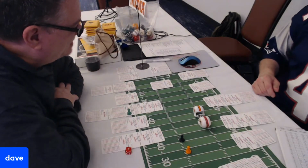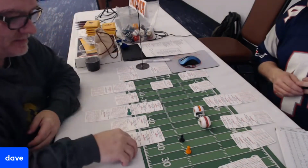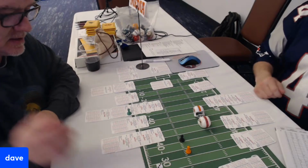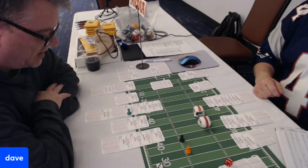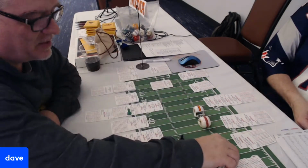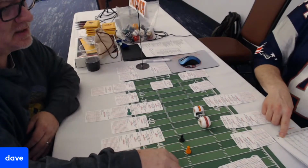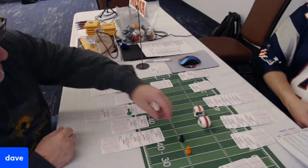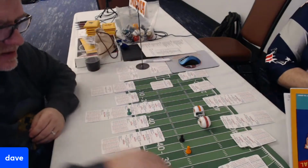Defense is a CS. So they got a standard D, but it's not going to be a good result. Bad for the offense. 63 is a 35. That's going to be really bad, right? So we said CS, right? Yes. 30, yeah. That's going to be 3 yards and another flag. So 3 yards and another penalty.